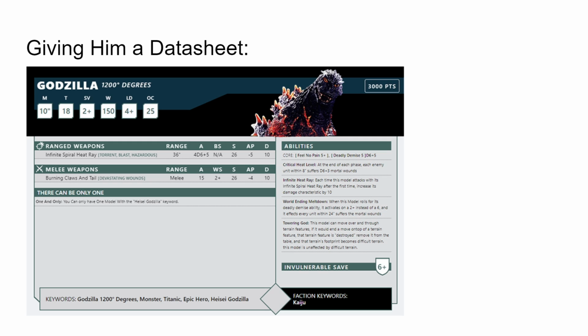And in case you're playing in some truly apocalyptic games, I gave him a special rule called There Can Be Only One, where you can only have one model with the Heisei Godzilla keyword, which he has, along with Godzilla 1200 Degrees, Titanic, Epic Hero, and Monster. His faction is obviously Kaiju, and let's get on to the rest of his abilities.